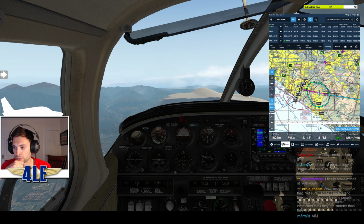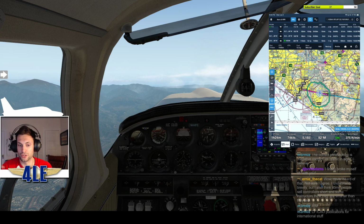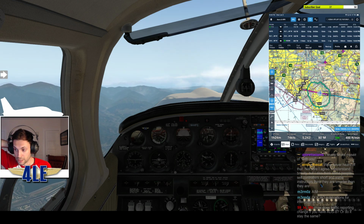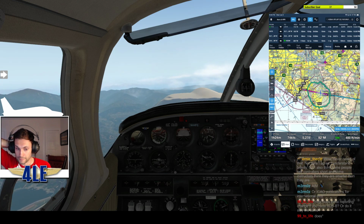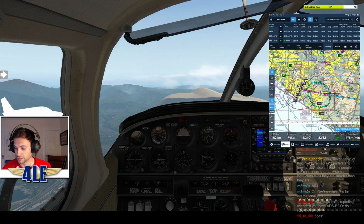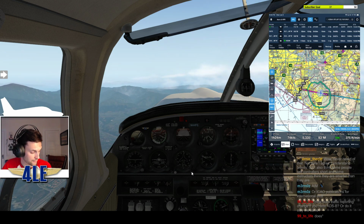People sell controllers short; some instructors think that they are smarter than they are. Yeah. Does it say in the AIM that it is like negative contact? Well, I know there are published phrases, but how does traffic reporting change if you have ADS-B, or does it stay the same? It stays the same. Yeah, it does not count. It's got to be visual. You can't say that you've got them on ADS-B. They don't actually care.